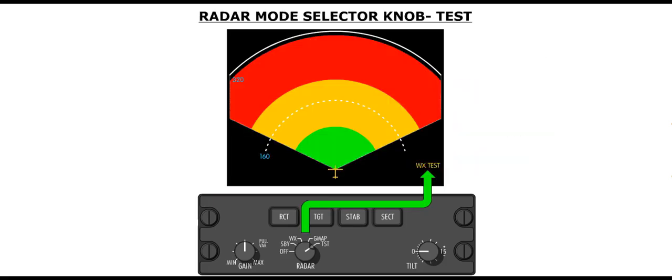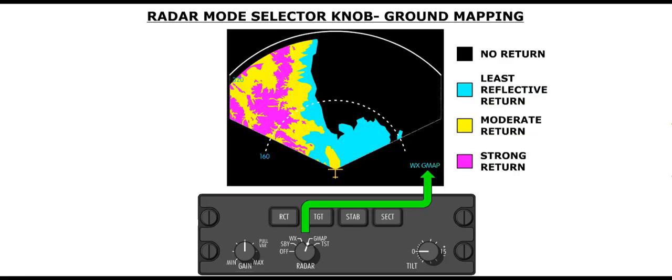The radar system is placed in the ground mapping mode by placing the mode selector knob in the GMAP position. In this mode, the colors displayed vary according to the intensity of the return. In the ground mapping mode, the radar status indicates WX GMAP in cyan.